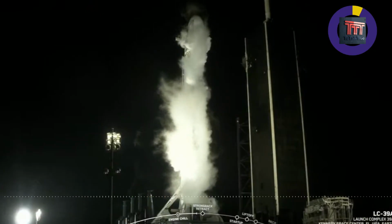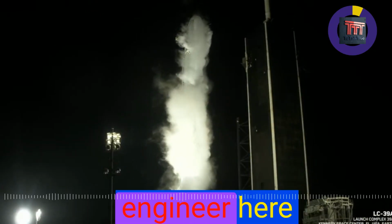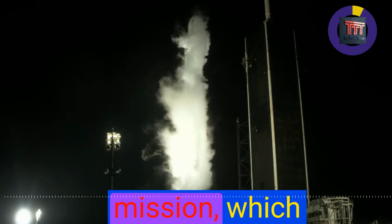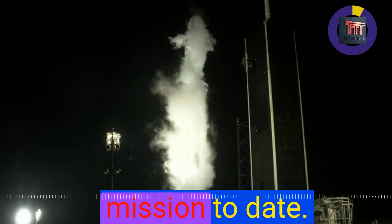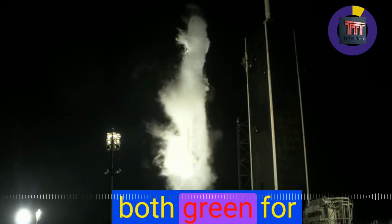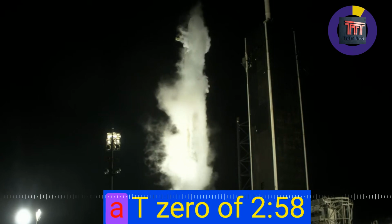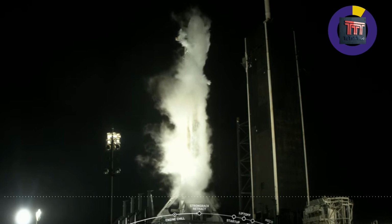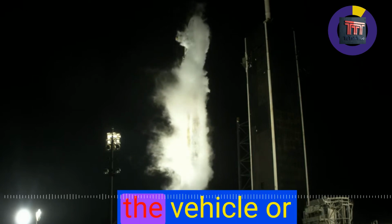Good evening. My name is Joseph Dwyer, and I'm a systems engineer here at SpaceX. I'll be your host for today's Starlink mission, which marks Falcon 9's 200th mission to date. Currently, weather and the range are both green for launch, and we're proceeding with a T0 of 2:58 a.m. Eastern Time. The teams are currently tracking no issues with the vehicle or payload.